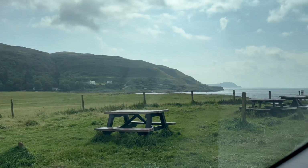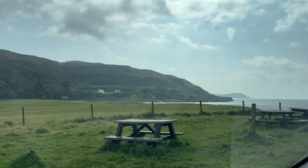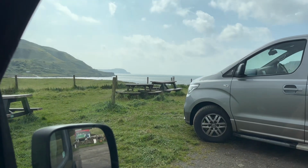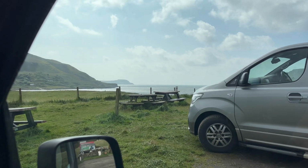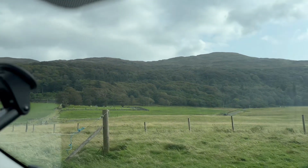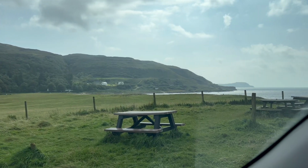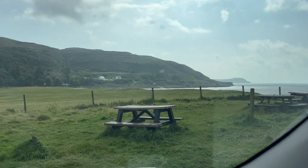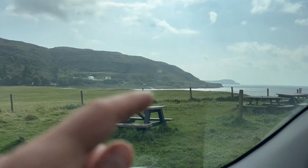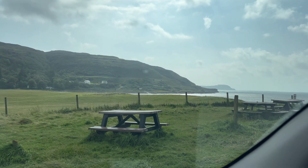Just arrived in the northwest tip of the Isle of Mull, and we're at Calgary Bay. Fun fact about Calgary is that Calgary in Canada is actually named after this little place, which you can see there. There's not much to it. I'm staying in the van because it's really windy outside. Hopefully I'll be able to get the drone up and show you guys. But there's a fantastic beach just over there, so I'm going to go and take the dog down and I'll show you more of the beach there.